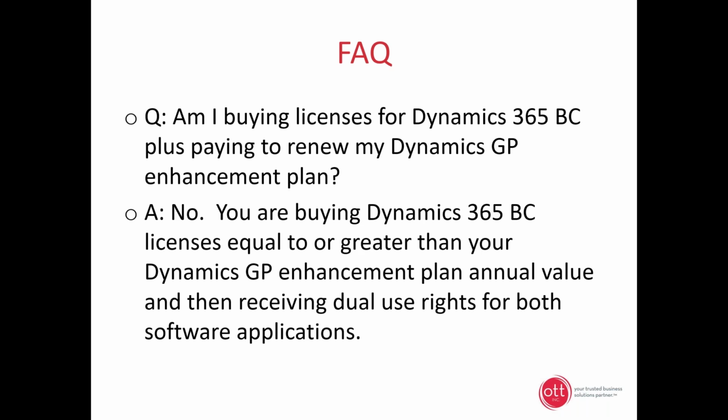So let's go back to that example we just covered. If your GP renewal is $1,200, then what you're going to do is you're going to sign up for a Dynamics 365 Business Central subscription for $100 or more per month for those Business Central licenses. That will give you access to the Business Central application in the cloud, and it's also covering your GP enhancement plan renewal, which you then have dual use rights for both software applications.